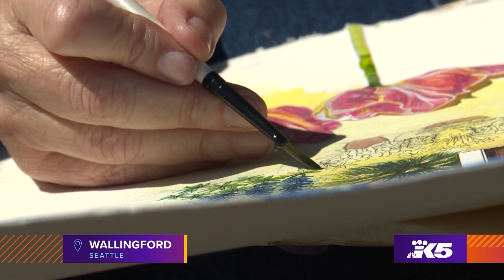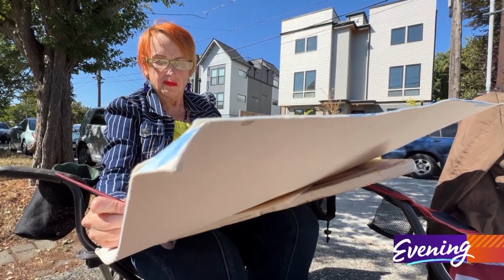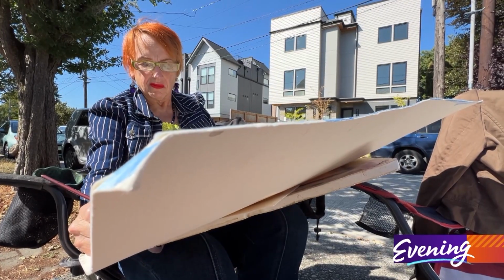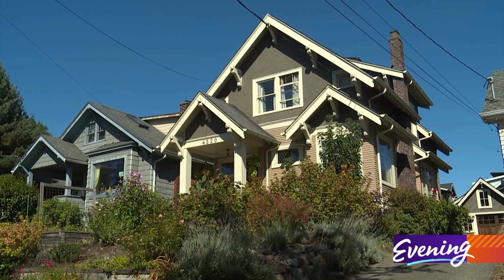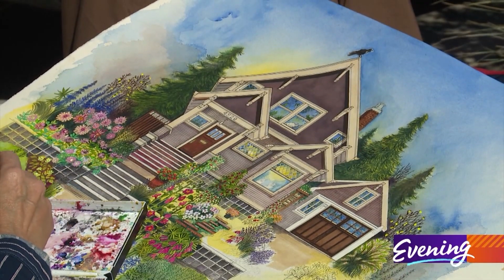The pigments are almost alive. That's what I want. In Seattle's Wallingford neighborhood, artist Melinda Hanna has found her calling, capturing not just houses, but the heart of what makes a home. I'm trying to capture the essence of what the homeowner loves about their home so it can be immortalized in a painting.